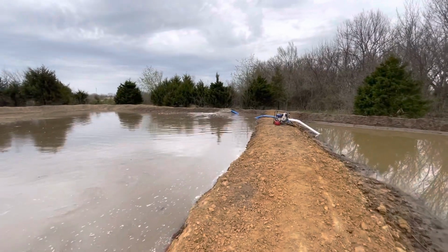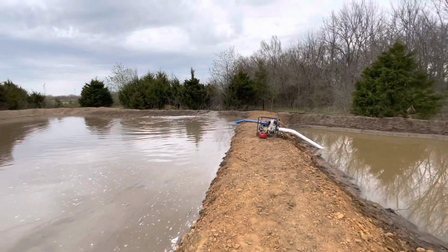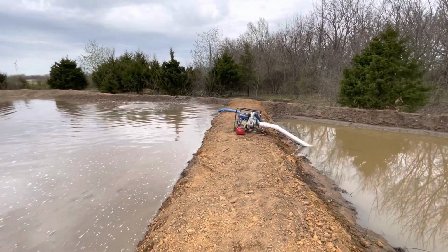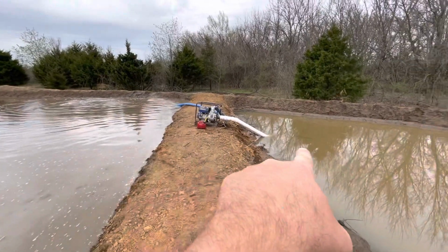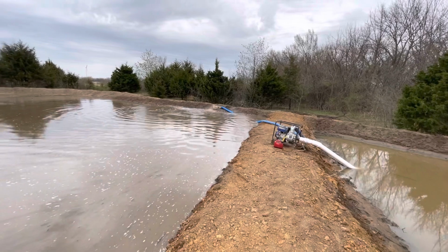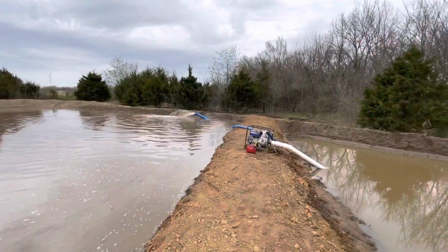Looks like I need to go fix my hosing because it's about to splash out. The big blue hose just kind of flails around like a giant snake. But anyway, we're pumping some water and you can clearly see we're way higher over here than we are here. So that's pretty cool. We'll let this pump for a while and see how far we get up the hill there. Pretty excited about this. I gotta go fix that.